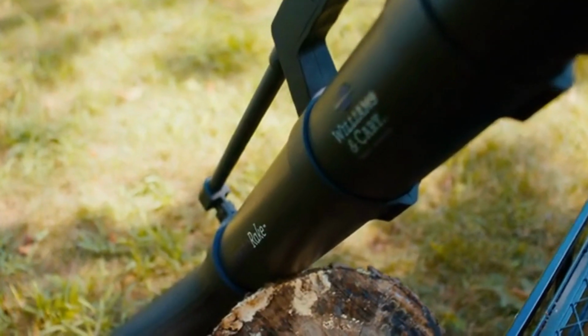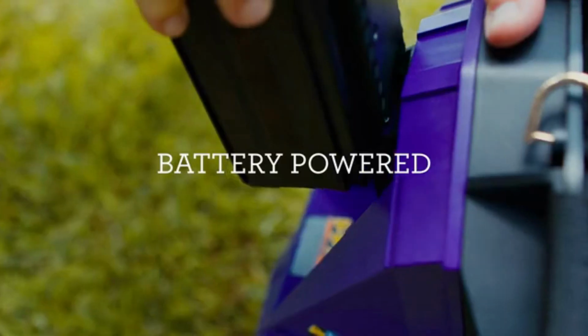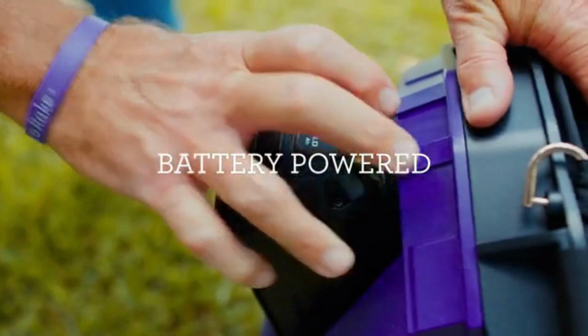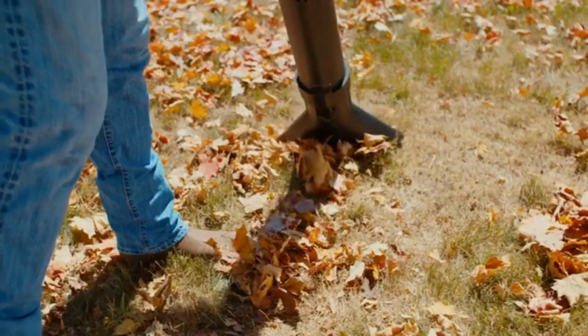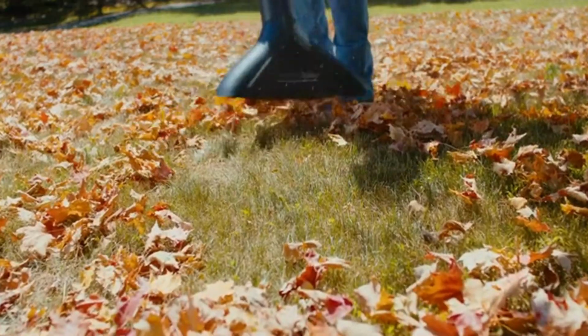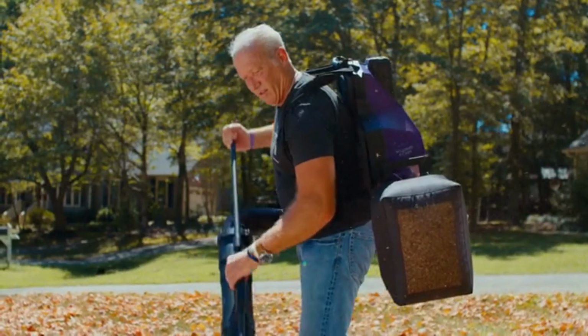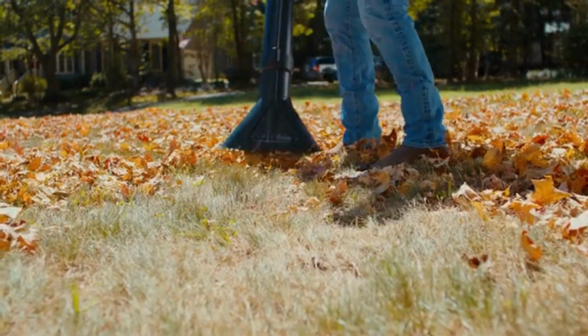The rake itself is the real differentiator in this product because there's no one else using an actual leaf rake along with the vacuum. The tines of the rake go down into your lawn. They flip the leaves up and back into the intake of the vacuum, and you're all set. I mean, it just rakes every leaf.